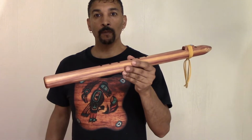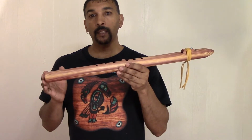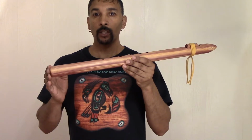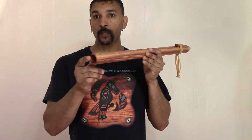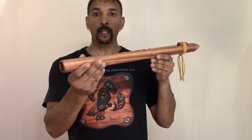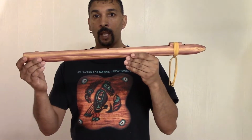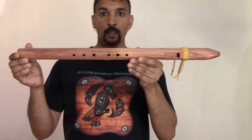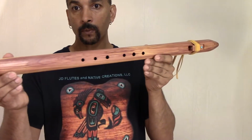This is my affordable flute. This is a Bass D, a Bass D tuned to 432 Hertz. But this flute here has been produced with a 1 1/8 of an inch bore. It has been produced with aromatic cedar. It has an oil finish. It's a very beautiful piece of wood, folks.